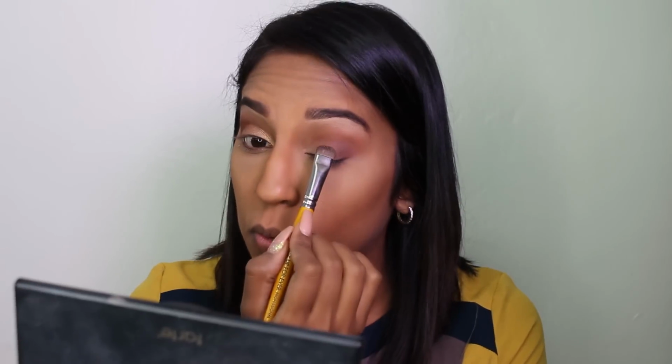For the lid, I'm going to go in with Ethereal, which is a nice shimmery foil gold. Look at that. And this brush is a flat shader brush, so it just works really well to cover the entire lid in a very time efficient manner if you're going to work.